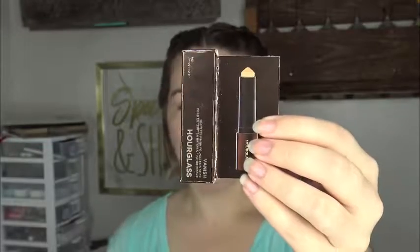Okay, so the next product that we got is a sample of the Hourglass Vanish Stick Foundation. I was really excited when I saw that just because I swatched this in Sephora, but I haven't actually made the commitment to buy it just because I've heard conflicting stuff on whether, you know, it works well with dry skin or it doesn't work well with dry skin. And it is pretty pricey, so I haven't wanted to make the commitment if I was unsure about it. So I was really pleased that they sent this, and it happens to be in my shade. There were 2 shades that I was choosing between, and this is in the shade Shell.